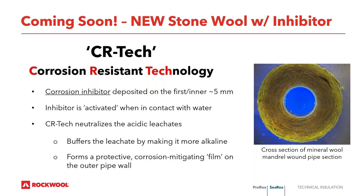If you can see it, this is represented in the fluorescent photo that you see on the slide. So again, WR Tech is minimizing the water absorption into the insulation and keeping the system as dry as possible. But in the inevitable event that water finds its way into an insulation system, as it does with any material, the CR Tech is ready to help neutralize the acidic leachates. The CR Tech corrosion inhibitor is buffering the leachates by making them more alkaline, and then it's essentially forming a protective corrosion mitigating film or almost a coating that lays down on the outer pipe surface.